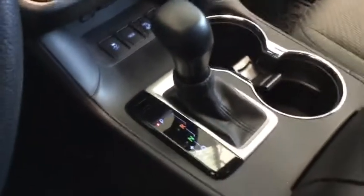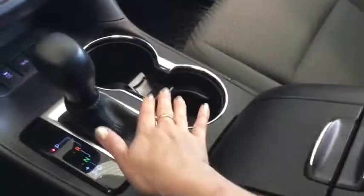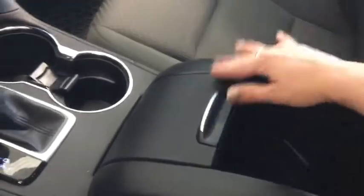Moving a little bit further back from there, you do have your sport mode. Super fun to drive the Highlander that way. You have a couple of cup holders there, and then right back here is a nice large center console. This removes and slides back and forth to make for easy cleaning, and you have another 12-volt DC plug-in just in there, so you're not lacking any power outlets at all. So that's going to be nice. This tucks away nicely, doubles as an armrest.